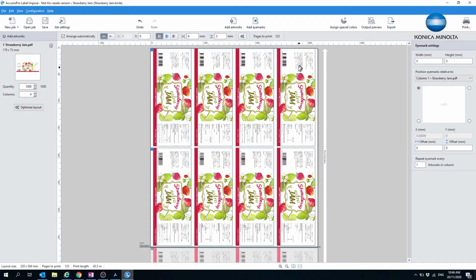So if I click on a row of labels, it will anchor it to the top left. Over here on the right, I can change that eye mark to any size I like. And then I can move it where on the item it's anchored to. So it can be anchored to a row of labels, it can be anchored to the page, anything you choose. So in this case, I'm going to put it over there, and then I'll select another column and add another one over here just in case we might have a second process for our finishing and need another set of eye marks.